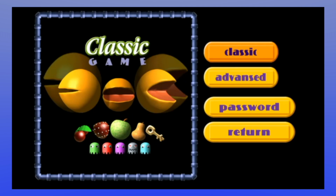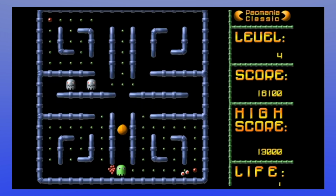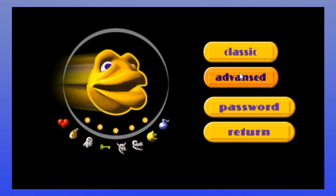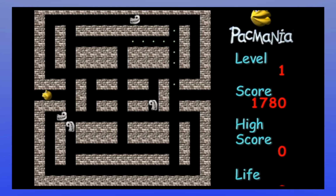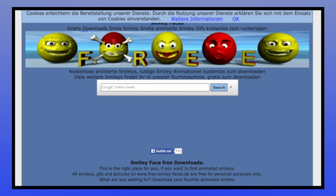You have two modes, Classic and Advanced. In Classic mode, you get this eyeless mouth, which I guess is a pretty faithful take on the original Pac-Man, and in Advanced mode, you also get two eyes and lips, as well as a bunch of random new gameplay elements thrown in. When you finish a level in Advanced mode, the oddly proportioned yellow head spins towards you and makes this awesome face that keeps you motivated to keep going. Reminds me of the free smiley gifs.